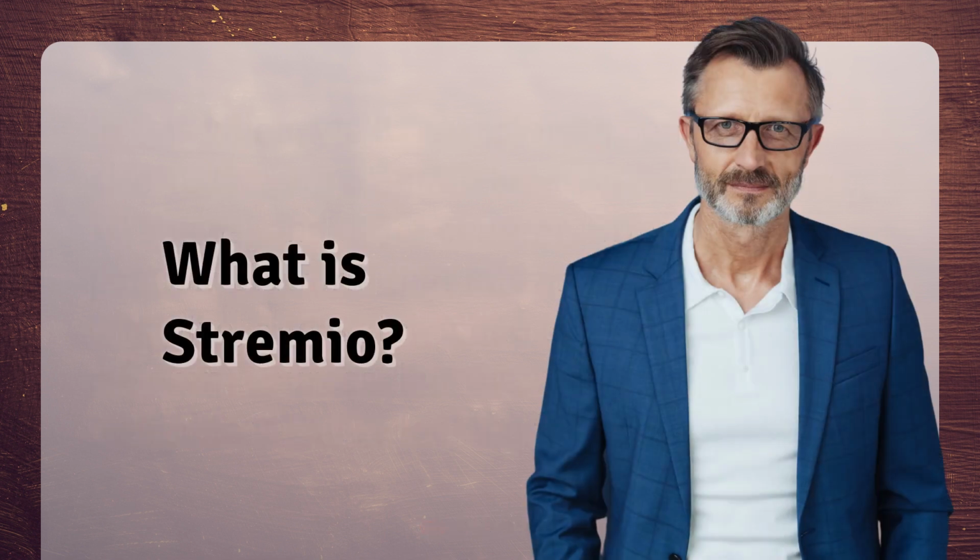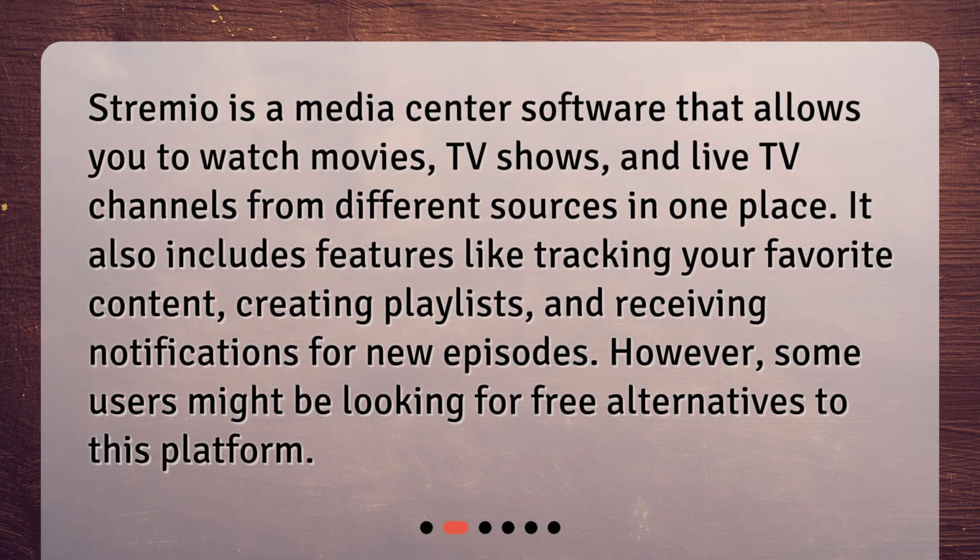What is Stremio? Stremio is a media center software that allows you to watch movies, TV shows, and live TV channels from different sources in one place. It also includes features like tracking your favorite content, creating playlists, and receiving notifications for new episodes. However, some users might be looking for free alternatives to this platform.